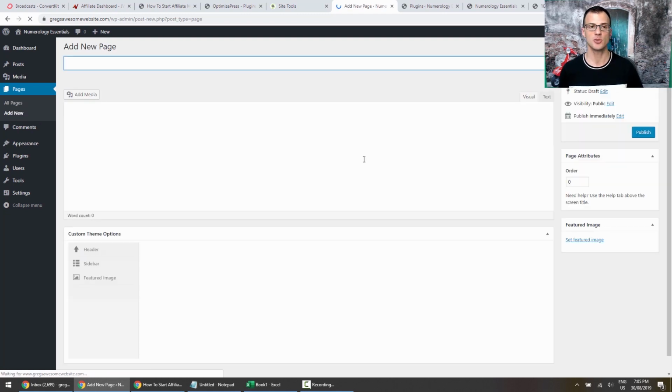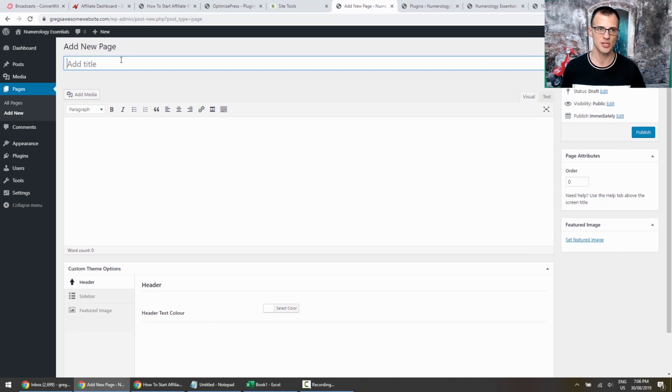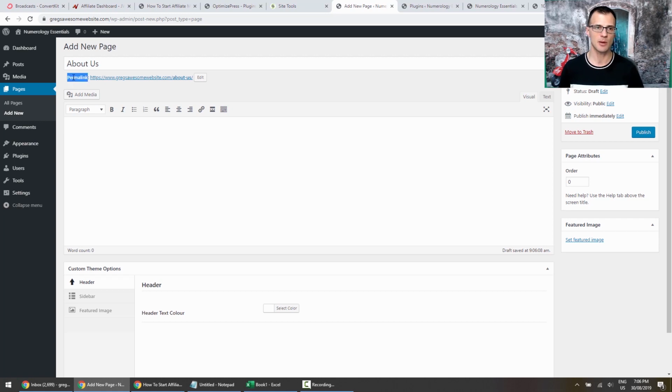Now you'll see a new editor loads. It's a lot cleaner and just a lot more user friendly. I find it much easier to use. Now we want to call our page About Us, and this is where you want to write a little bit about your website. You will also see this thing has come up called permalink, gregsawesomewebsite.com/about-us. You can edit this URL.